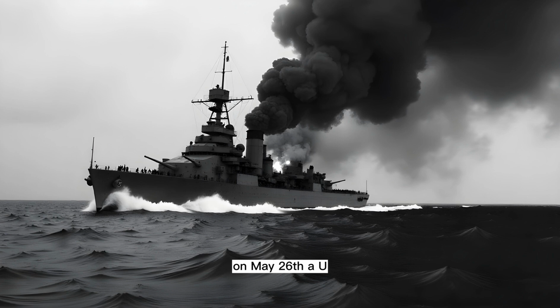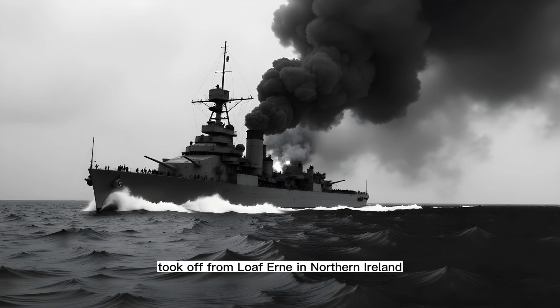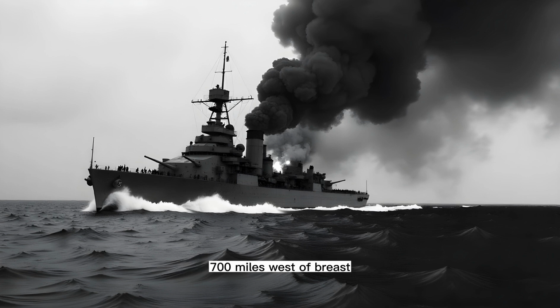On May 26th, a U.S.-built Consolidated PBY Catalina flying boat, operated by the Royal Air Force, took off from Lough Erne in Northern Ireland on a wide-ranging patrol. After hours of scouring the Atlantic, the crew spotted a dark shape moving through the waves, trailing an oily slick. It was Bismarck, 700 miles west of Brest, still out of range of British battleships, but vulnerable to attack. The sighting was radioed back immediately.